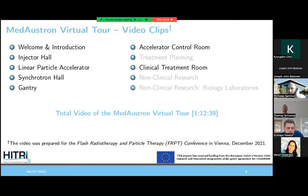There is also one contribution for the gantry. I have to say that the gantry is already in operation. Every day patients are treated with this beam line. So this concept with the rotator in the beam line and the gantry itself in the room is working and has been in operation since the end of April this year.